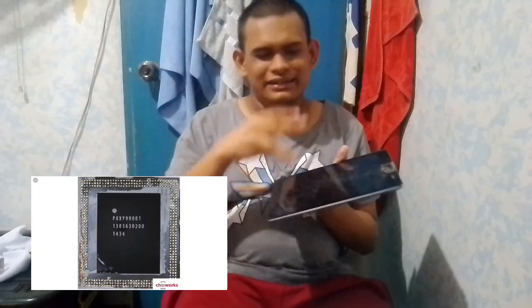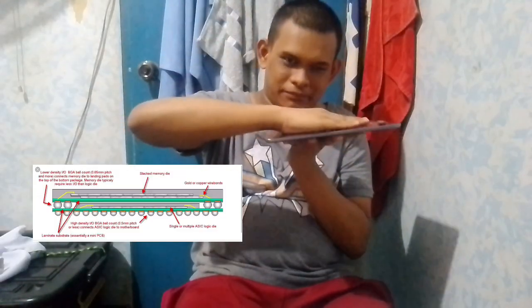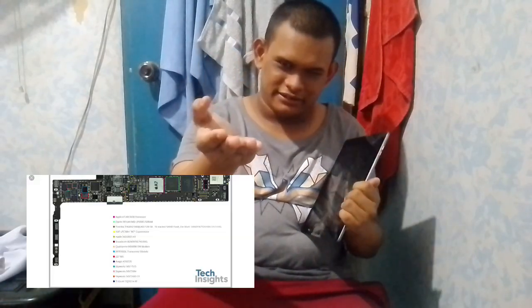No, not the GPU, the RAM. So this, for example, my hand is the RAM. That's a POP SoC. But the iPad Air, to compensate for the heat of the 1.4 gigahertz dual core Cyclone cores that Apple made, they separated the RAM and the CPU. So if you see, I will show a teardown picture of the iPad Air motherboard.